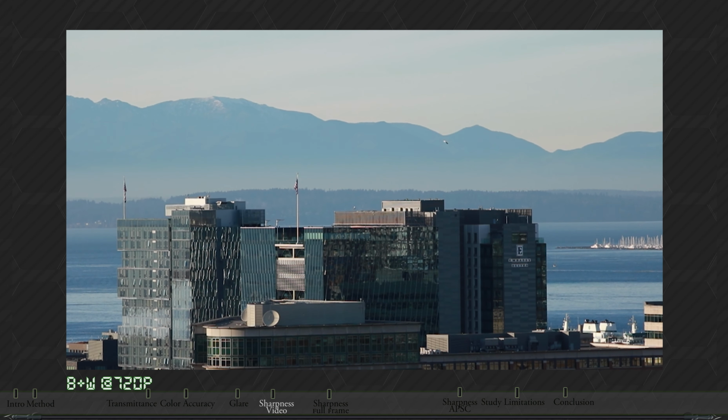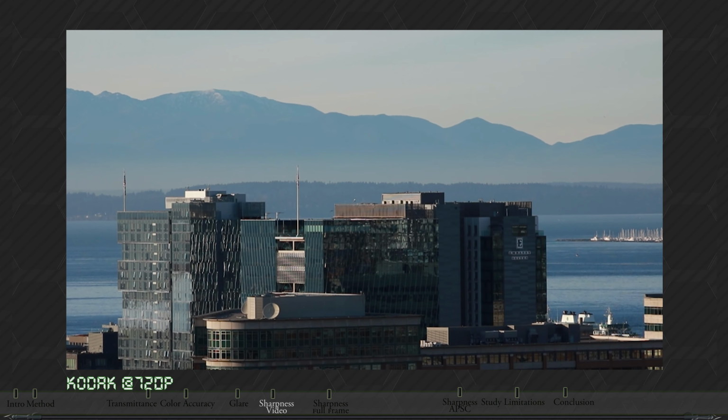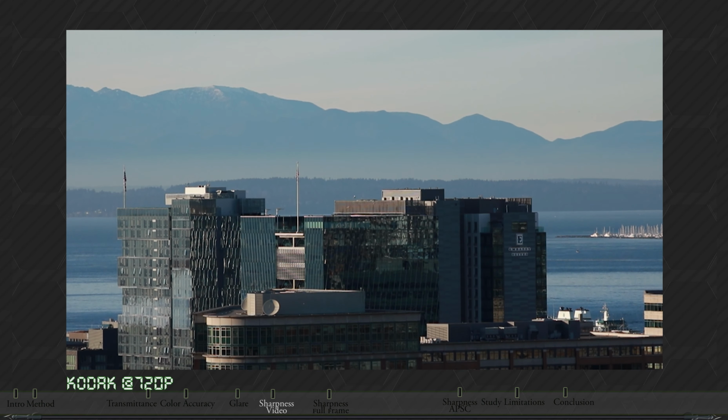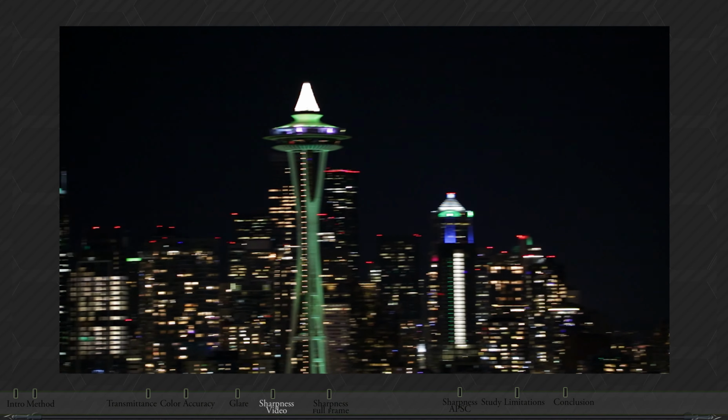There is shadow when shooting with Polaroid and Kodak, and the change in image brightness here has nothing to do with the filter's quality. And here is the nighttime footage recorded in 1080p.